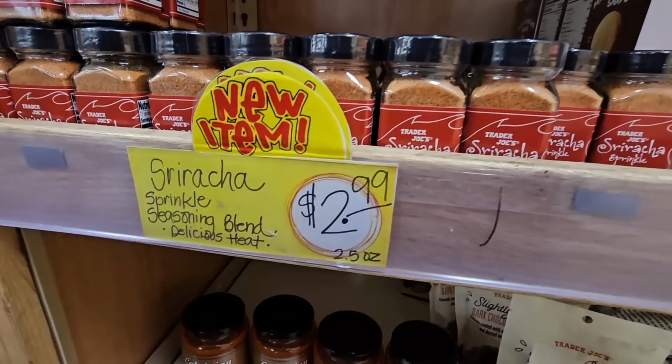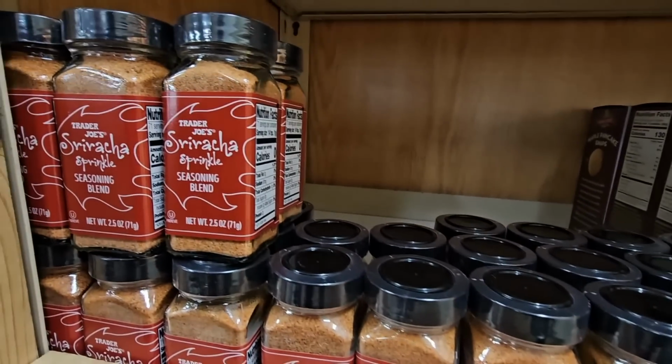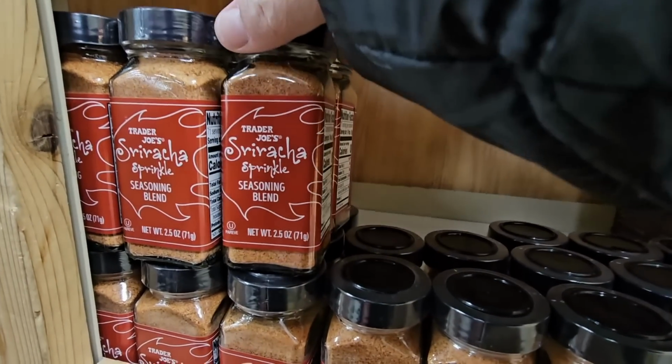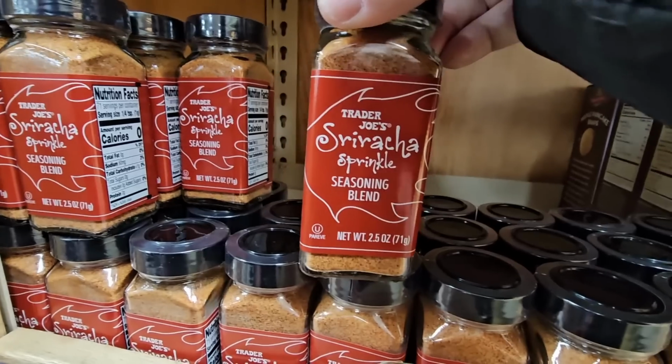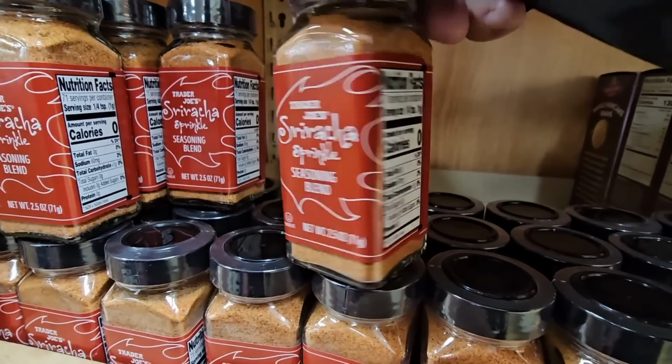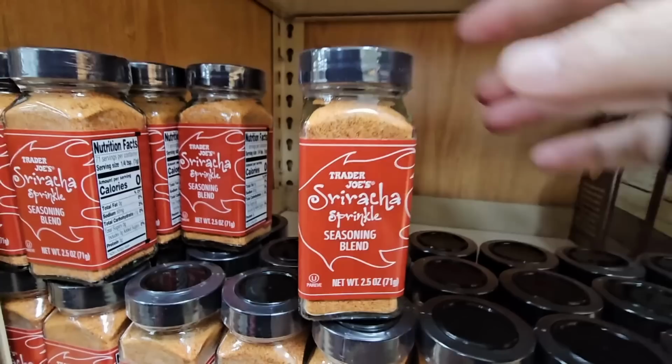And oh, here is a new seasoning blend. Sriracha, $2.99. I love Sriracha. But of course, I do like that heat. I do like a little spice. And the good news, no calories. There shouldn't be, really.